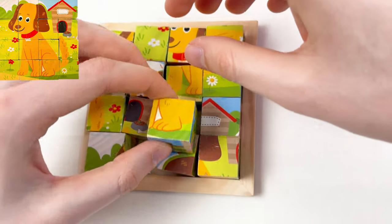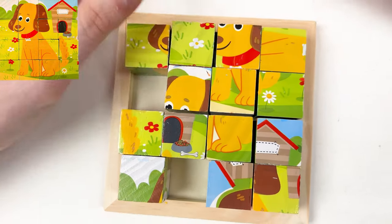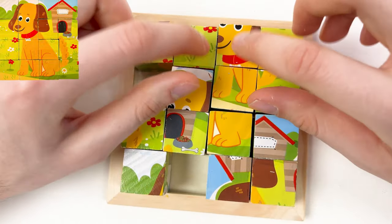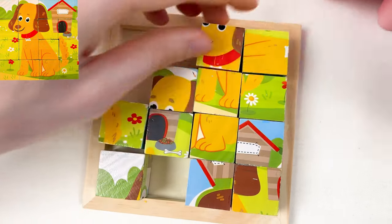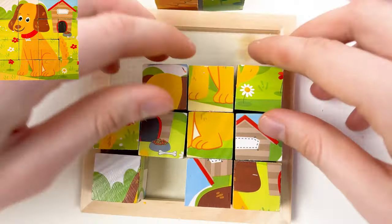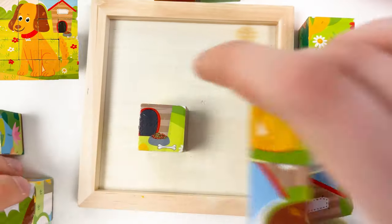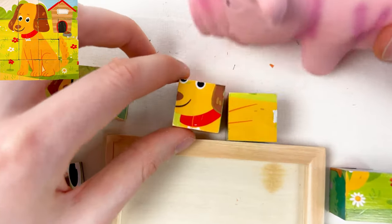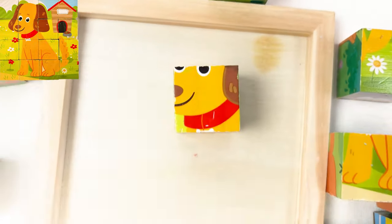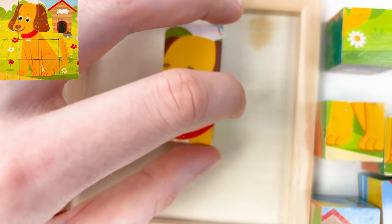Okay, we found all the puzzle pieces that we need. So the first thing that we're gonna do, gonna be the face of the dog, right, Mr. Pig? Yes. So what we're gonna do, we're gonna place it like that around the puzzle board, right? So then we're gonna start with the face. So we're gonna take this face and place it here. And then we're gonna take the eyes and together.